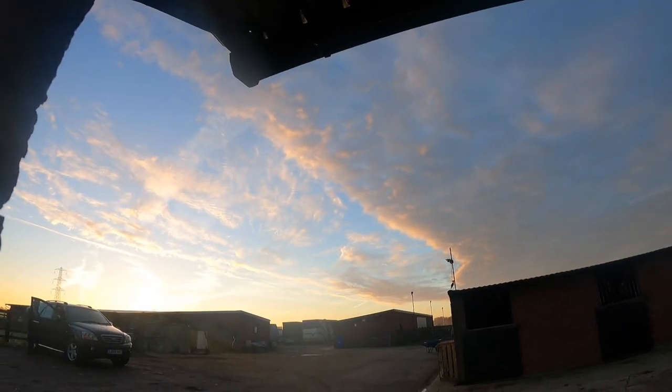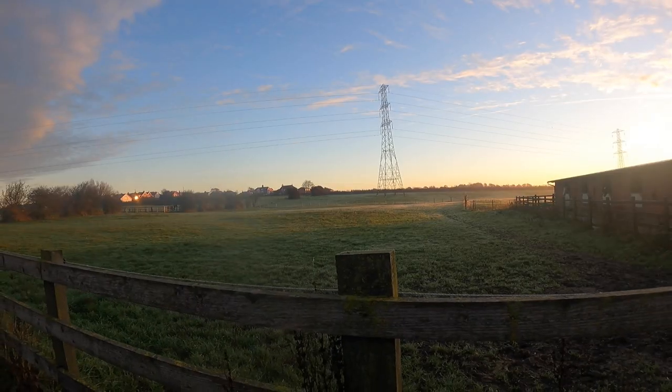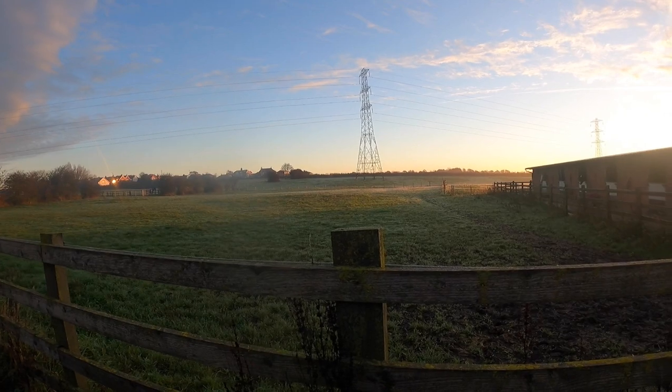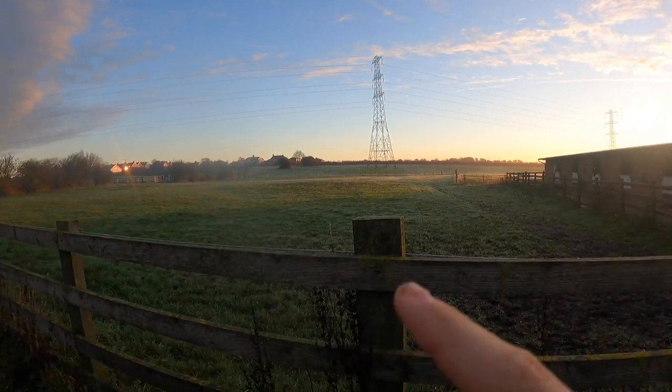Good morning. It's literally the most beautiful autumnal morning ever. You know when you wake up and it's crisp and there's a layer of frost on the field and the sun's coming out. Look at that for a sky. Kodi's having her breakfast. Look how gorgeous it is. This is going to be Kodi's winter turnout field.